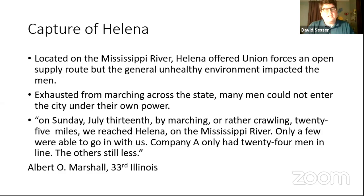So I mentioned Helena earlier. Helena is very important in the whole military situation of the state during the war. After the Union victory at the Battle of Pea Ridge in March 1862, the Federal Army of the Southwest moved across to the northern portion of the state in an effort to take advantage of the evacuation of the majority of Confederate forces in Arkansas to new locations east of the Mississippi. After a long journey, the Army eventually arrived at Helena. The city on the river offered Union forces a strategic port, but it also had its drawbacks.